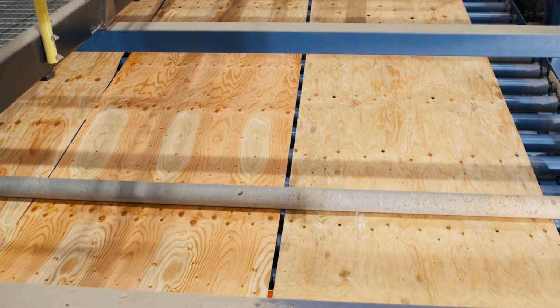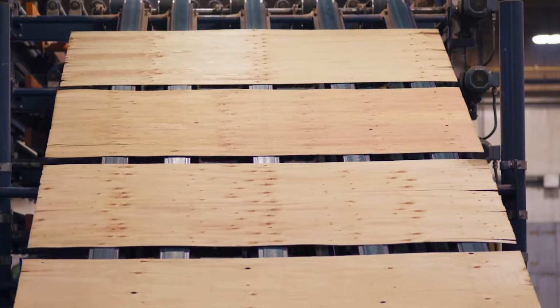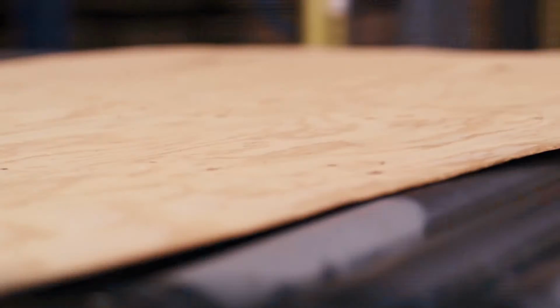Over the years, we've broadened our customer base. LVL is still one of our most important customers, but we're focusing a lot more on high-end plywood grades for hardwood plywood and softwood plywood plants. The diversity has allowed us to even out some of those bumps in the market.